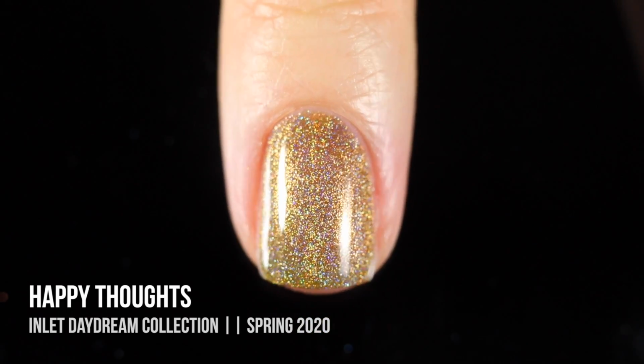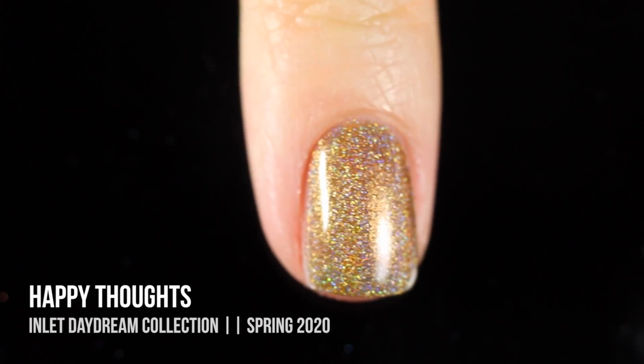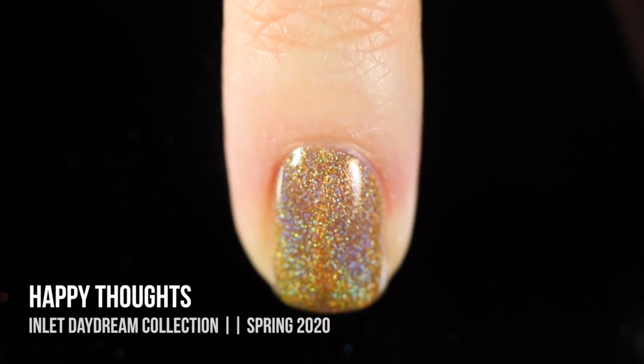This to me doesn't totally feel like a spring color. If anything, I would think this is kind of a fall color, but regardless, very happy to have it in my collection. I think it is beautiful. So yeah, those are the polishes, and honestly, individually, I think they're all really gorgeous, and I absolutely love the formula. I've really been enjoying ILNP so far, and I haven't had a bad experience yet.